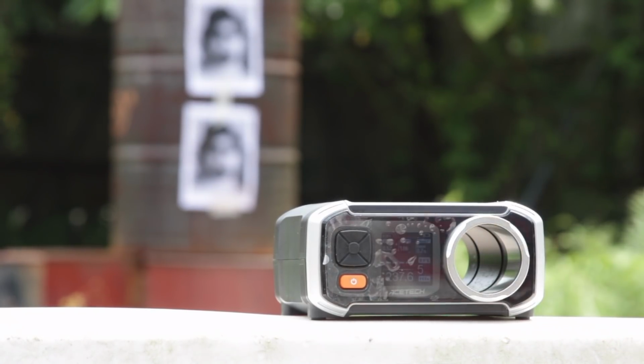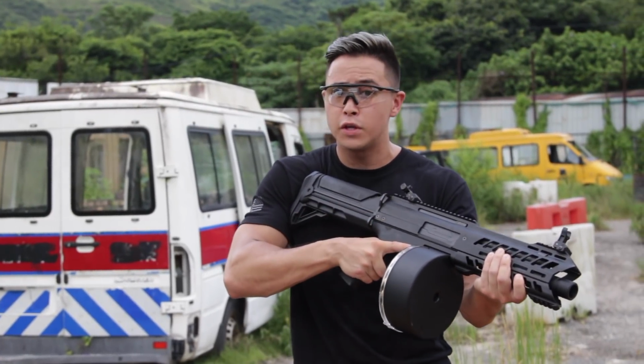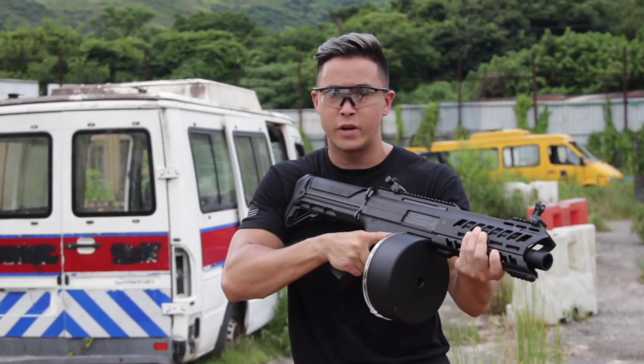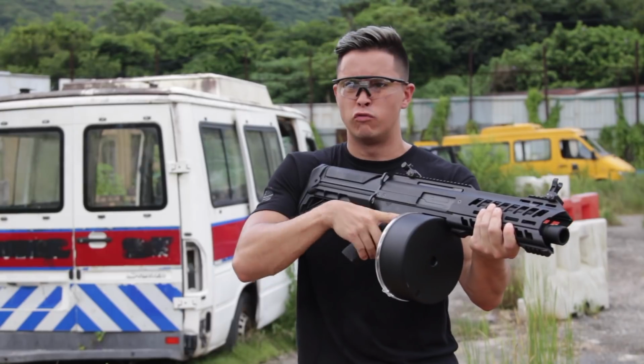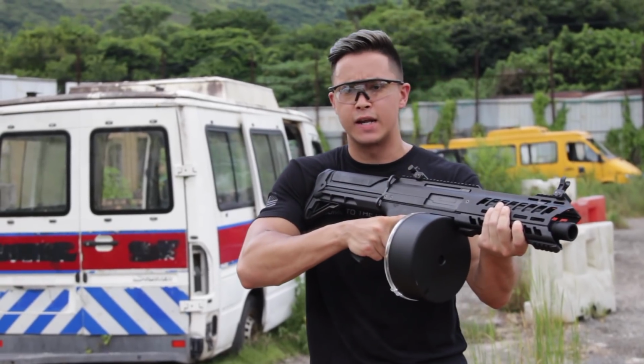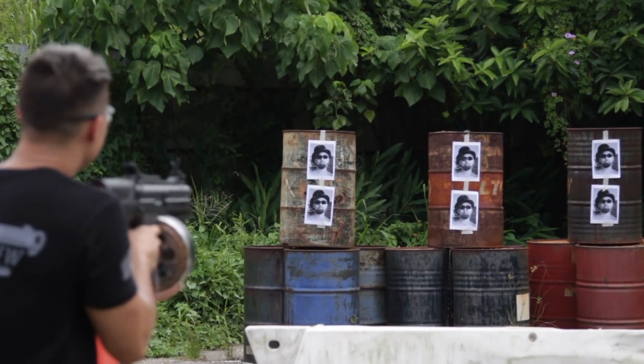Here we are at Armed Forces. I fitted the SGR-12 with the 3000 round drum magazine from Tokyo Marui, also fitting the AA-12. Give a monster enough ammunition and it'll rip everything to shreds. And when I say everything, I just mean those quick targets over there. As I shall now demonstrate.